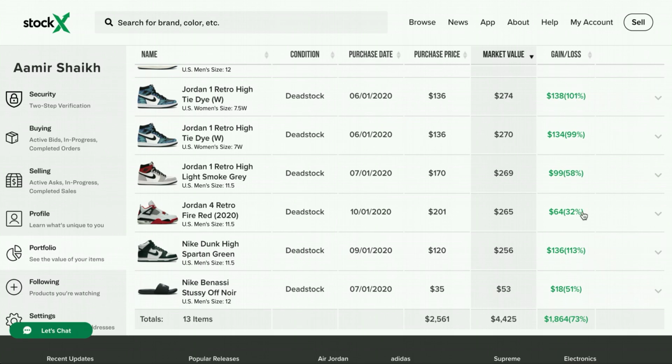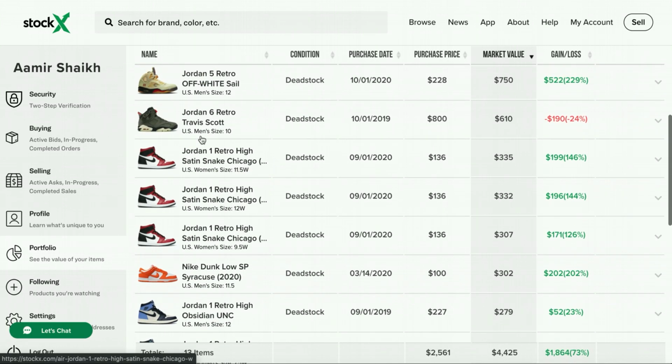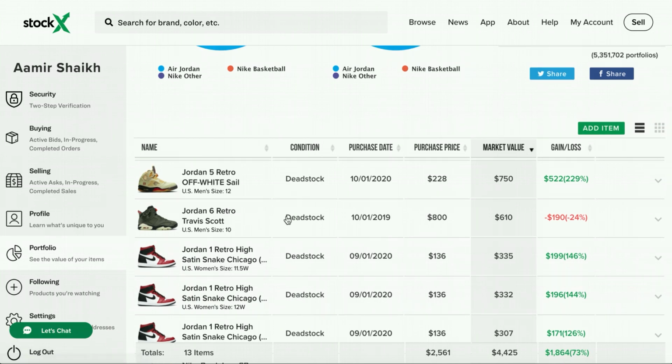But you can see, overall, I have a 73% increase in my portfolio, which honestly could take years and years in stocks. But you can see that I'm up almost $2,000. You can see these are all the sneakers that I have, and like I said, they do appreciate over time.